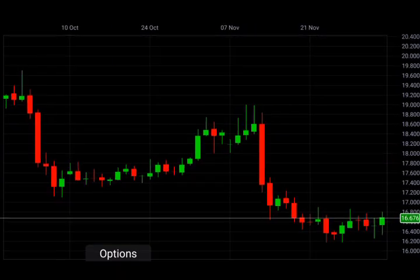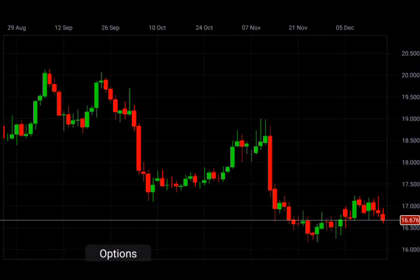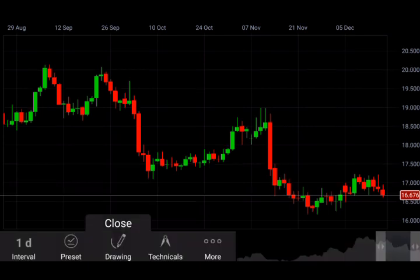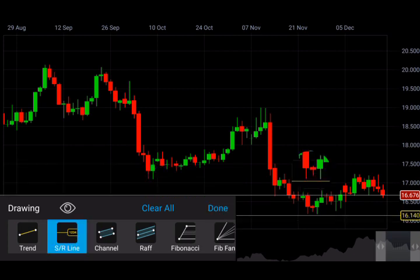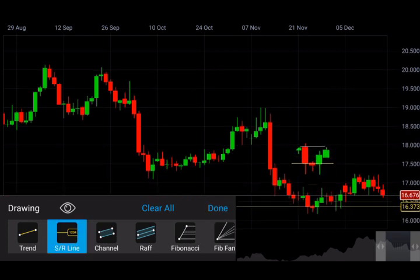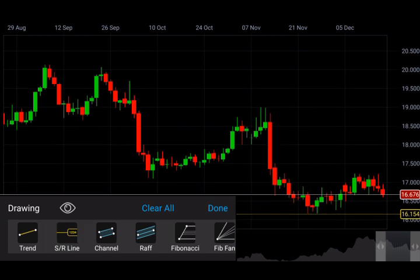Just at the moment though, I think we're funneling around between 16 and kind of 17.6, so we've got some support. Let me just have a look at the drawing. We've got some support down here, so we put a line in at about 16.15.